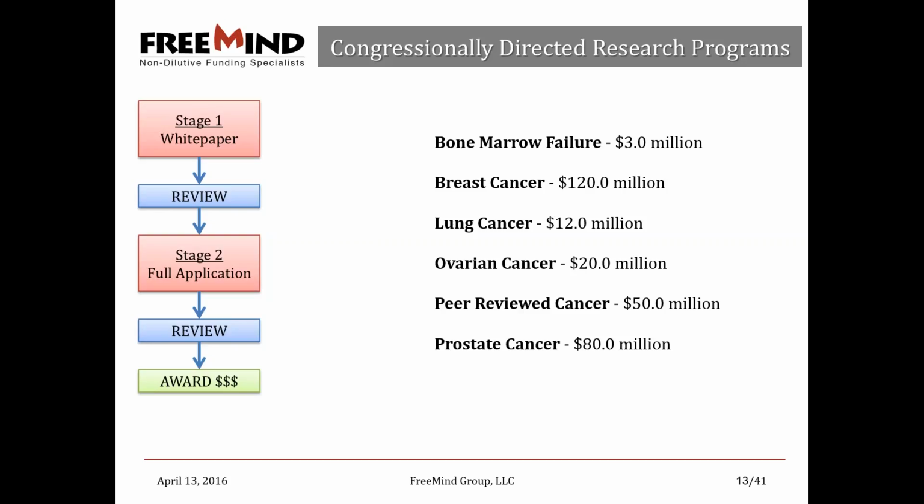And the most crucial deadline that you have to bear in mind all the time is the submission of the white paper. For example, for bone marrow failure, the white paper was due March 29th. So unfortunately, if you were planning on submitting to the CDMRP for this specific indication, you'll have to wait until next year.